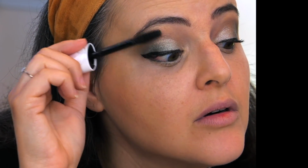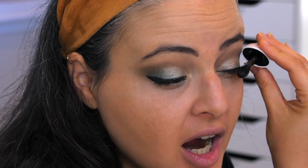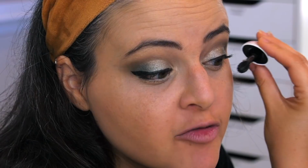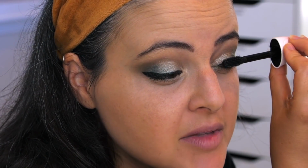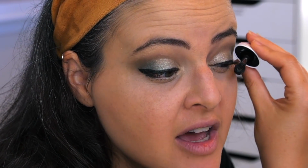All right, I do not have high hopes. We're going in with coat number 2. So we all have different lash needs. Let's be positive here. My needs are I want as much as possible. Give me the length, give me the volume. I don't really care as much about the curl because my lashes kind of naturally curl, but I want lots of length and lots of volume. Some people already have very long lashes and don't want a lot of length and volume. This is for you then.